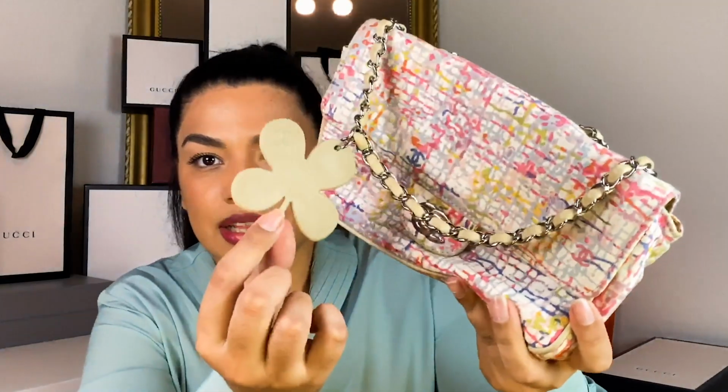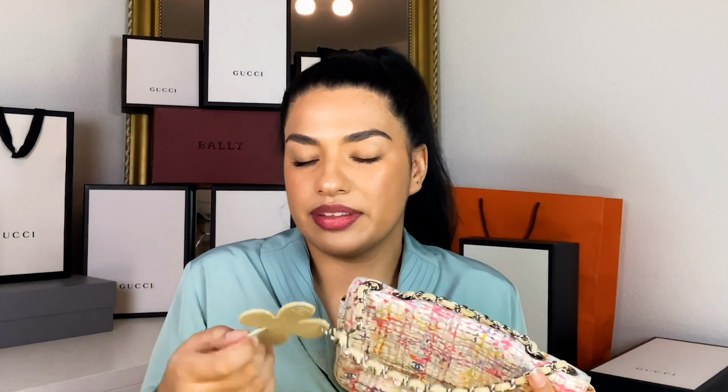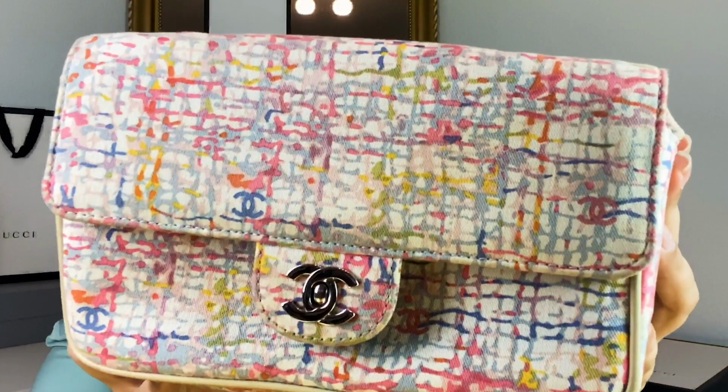So this is a pretty small bag. As you can see, you have this little charm here. I thought I would take this out. You can just open the thing, but then I was like, okay, add some extra fanciness to the bag, I will keep it. It's a kind of graffiti watercolor print. I don't know how we could name this.